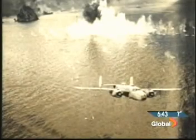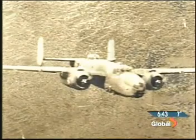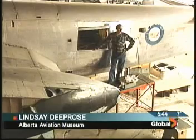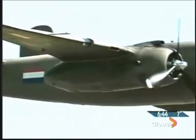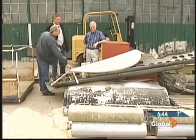They were a bomber. They also used them for going after shipping and destroyers. And yeah, they had a lot of gun power on these things, I'll tell you. This is a wingtip here. We have two of them.